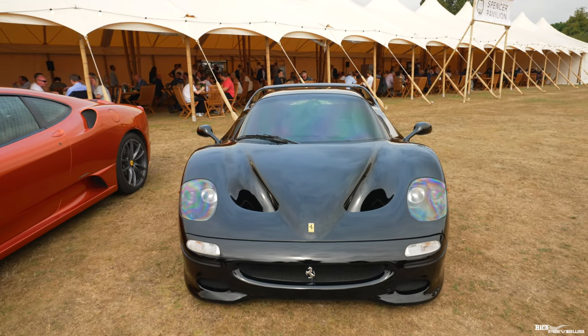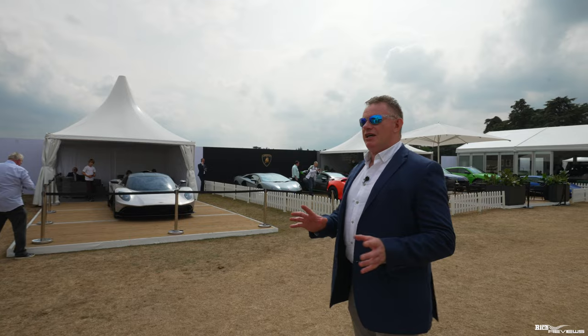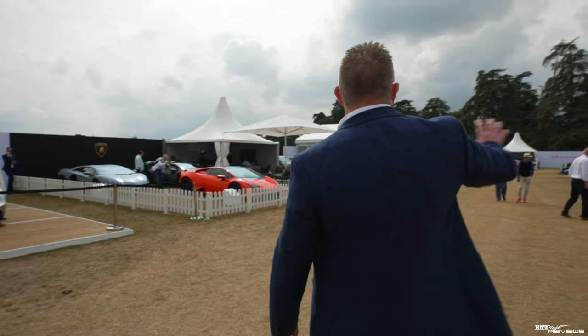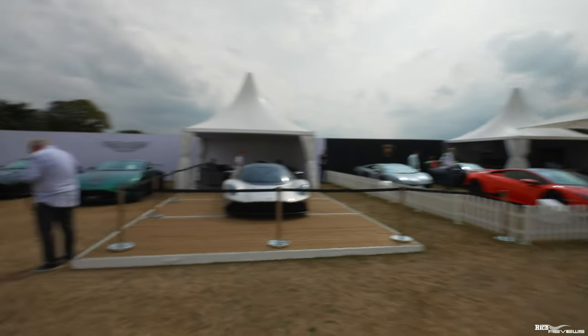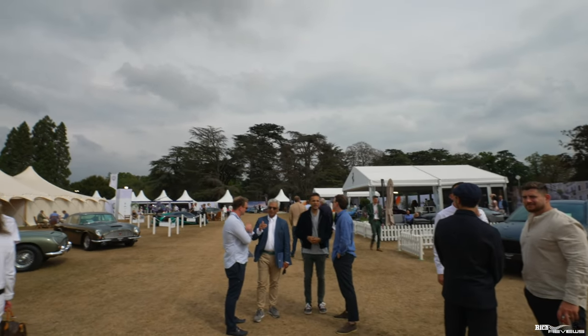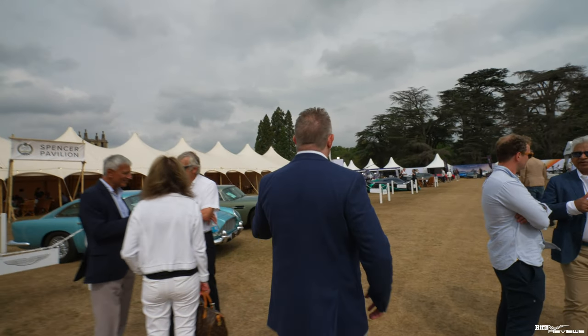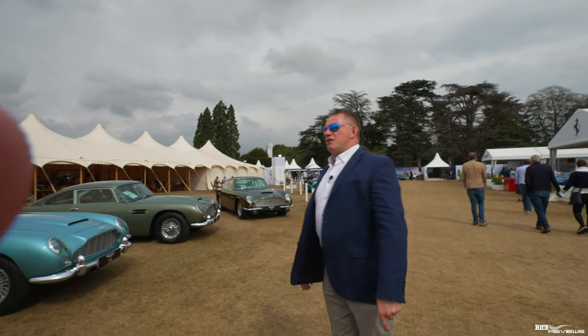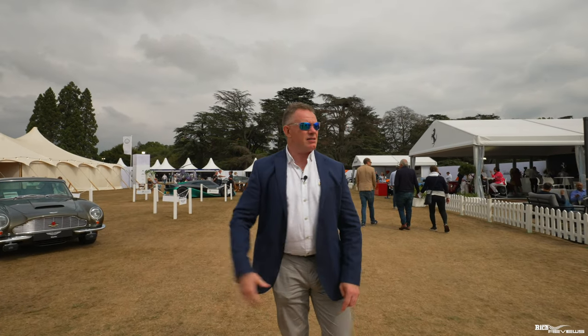Horses for courses. As we walk along to the Ferrari stand, I just want to cover off the sort of architecture that's here at Salon Privé. You have the main marques all the way around the perimeter of the show, of the event. You have the food courts in the center. The Platinum Collection, which is the main display cars, is actually in the center of where the food court is, so in the center of the tents.